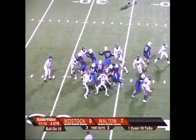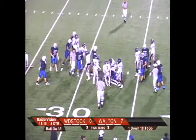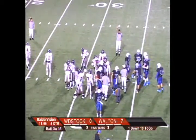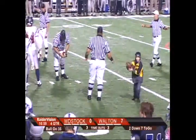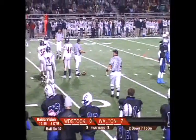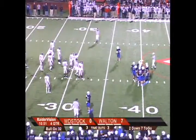Again, looks like it might be the same play. They send Brooks in motion, hand it off to Vorster, left side over here inside the 35 to about the 32-yard line. Pickup of a long 3 yards. We'll say 2nd down and 7 for the Raiders. Walton is getting a great push up front. I think, like we saw with Marietta, we're just going to run the ball until they can stop us.